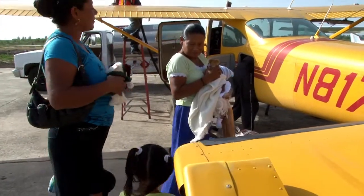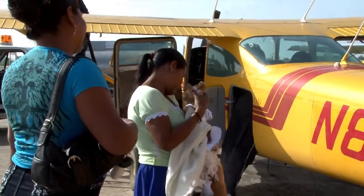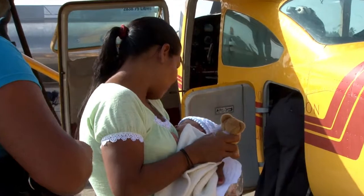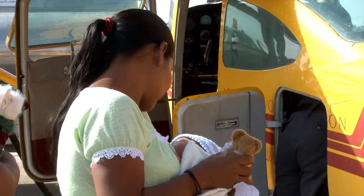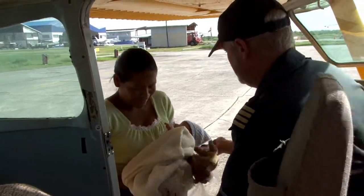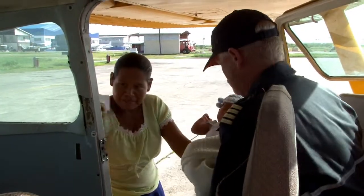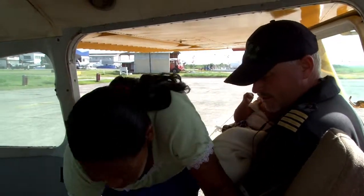Flying can often be a scary event for the Guyanese, who aren't used to motorized vehicles. So Judd offers a small stuffed toy to hopefully comfort the children while in the air. This mother has flown in because she had a complication during labor, and now she is returning home to Mabaruma with her new baby boy, who she names Leroy. You have a name yet?